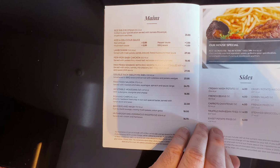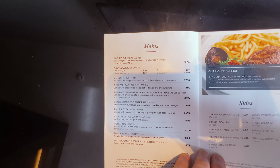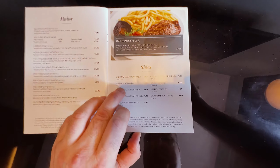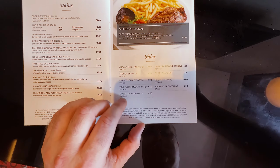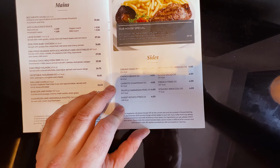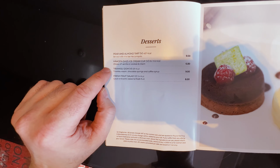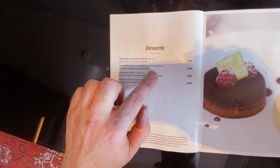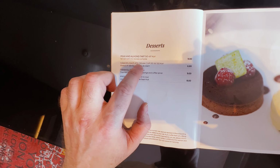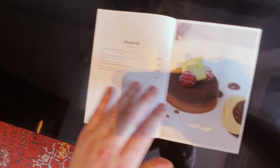Mains. What we got here? Peri Peri baby chicken, 1995. What we got here? Creamy mash, £4. All the vegetable fries, yeah, £4. And desserts. What they got here? Desserts. Pear and almond tart, £9. Haagen-Dazs. I love that stuff. Haagen-Dazs ice cream cup, £6.80. I'll probably order about 5 of those. Yeah, might just have some of that later.